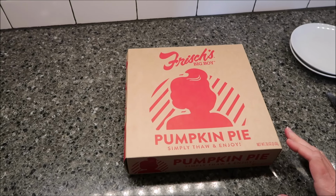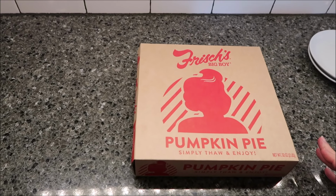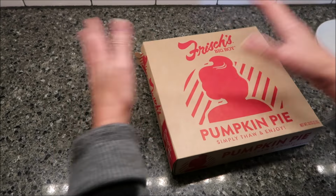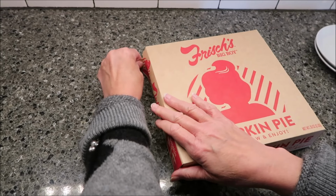Today, Kevin and I are going to be trying Frisch's Big Boy Pumpkin Pie. This was $9.49 at Jungle Jim's International Market, and it was in the frozen section just like this. It didn't have plastic or anything like this.